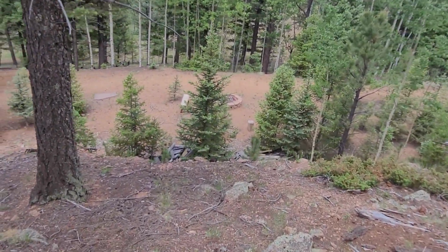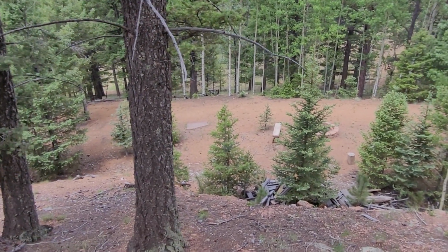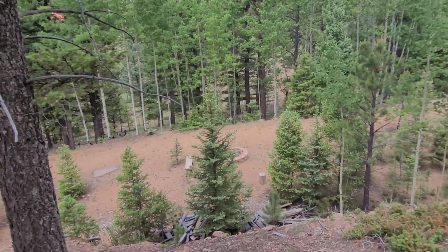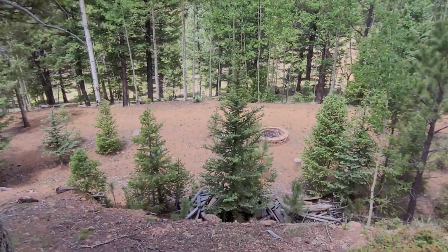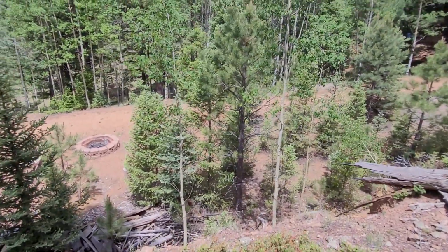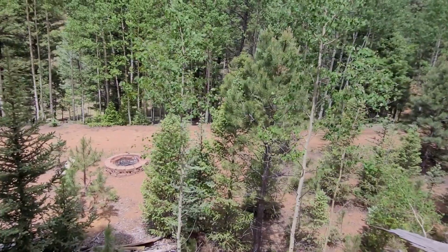And the property adjoining us, they've got a little campsite towards the back side of the property there. That's actually a fire road, they call it, to service the backside of this ranch. I don't remember how many thousands of acre ranch it is, but it's a very large ranch. We're bordered by the ranch and the Pike National Forest.